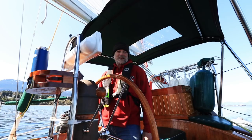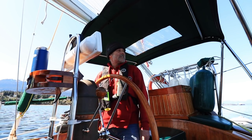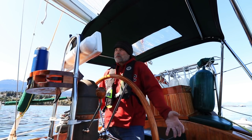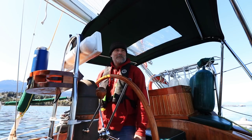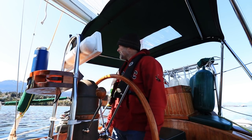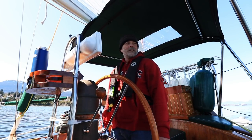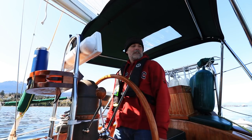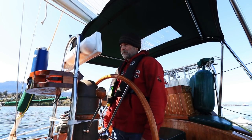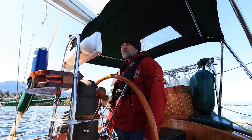So fun having four sails, but it is really dying off the wind, so it may be short-lived for now, but at least I got all the sails up. That was my goal today, and by myself, so good to try it in this type of wind, not too strong, and just to figure out how everything works. Beautiful day.